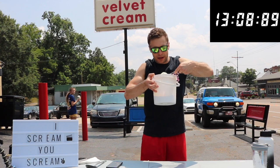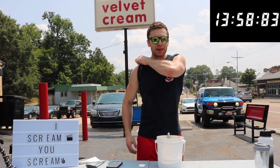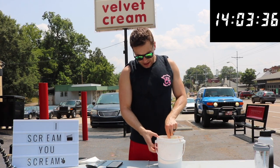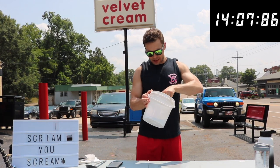Let's see if we can shoot for 20. That strawberry sorbet flavor is really coming in clutch here. It's a non-dairy flavor, and that cuts through pretty nicely with all the rest of the sweet, heavy flavors here.